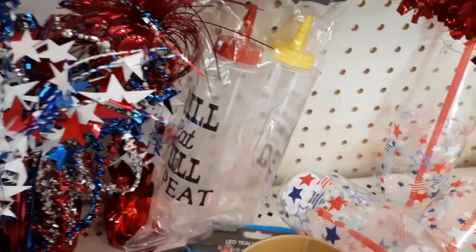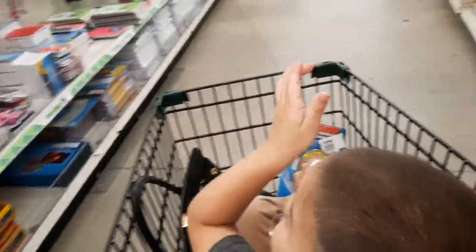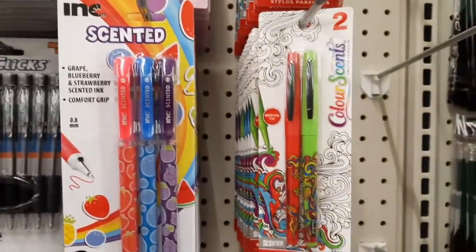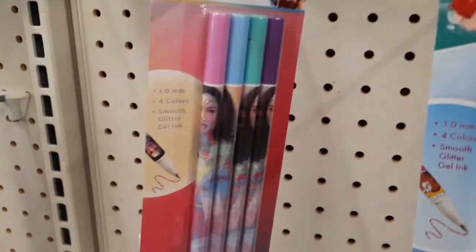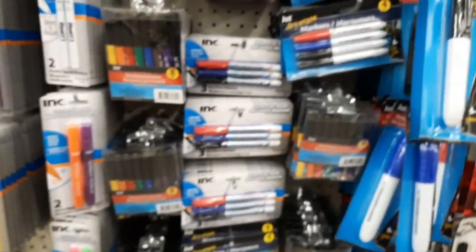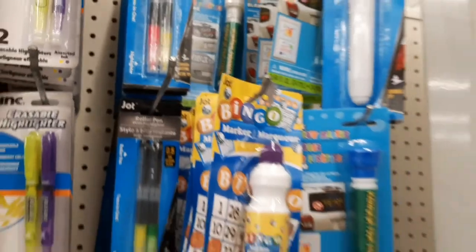The hot dog, the ketchup and mustard containers, those are cute. Chill, eat, grill, repeat. Super cool. They got the scented. Oh, look for the adult coloring books. Those are also scented. Wonder Woman. Look at these pastel highlighters. Those are pretty. The ink pens. Those are nice. These write really nice.